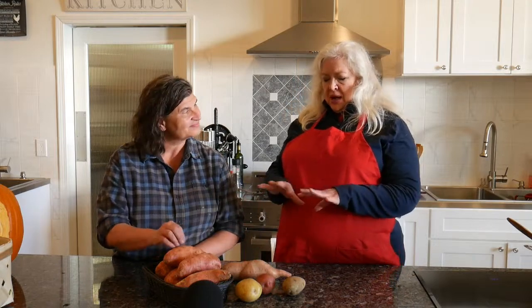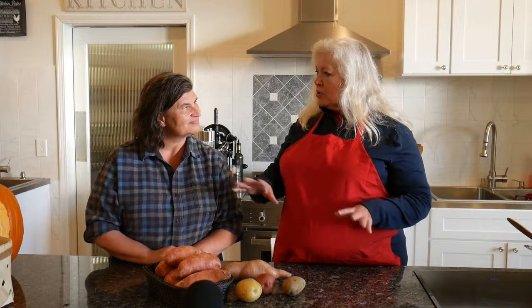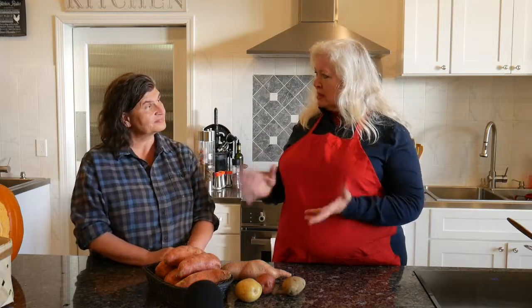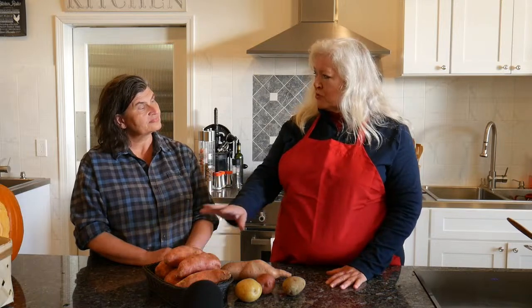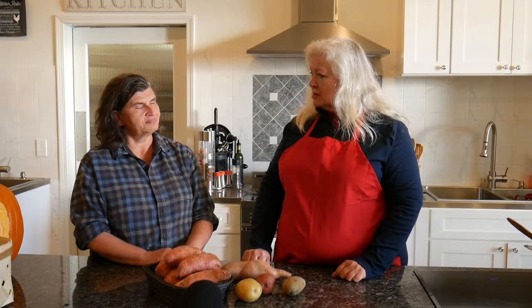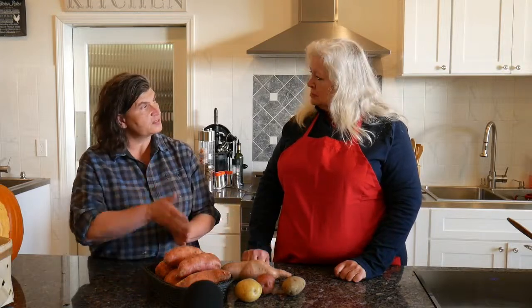If you want, I love, and I've been to restaurants where they cube them and then roast them with oil on them in the oven. They're so good that way. Do you need to parboil these first before you cut them into cubes? No. Just peel them, just take a vegetable peeler, peel them, and then just like you would any other potato, cut them in the shape that you want, the half moons or the cubes or whatever.